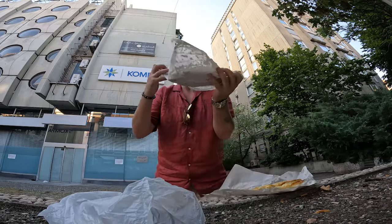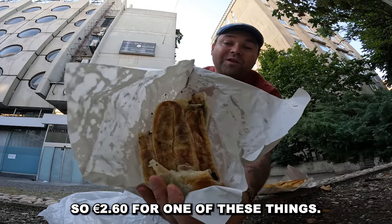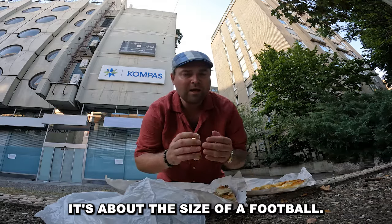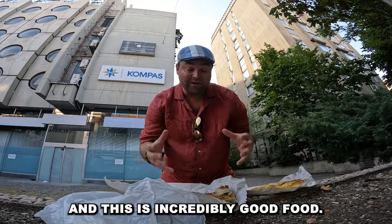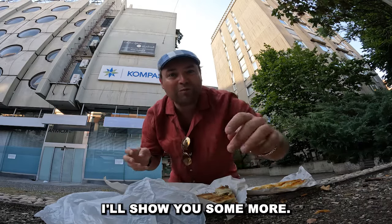Okay, so €2.60 for one of these things. It's about the size of a football. It's mind-blowingly cheap here in Slovenia, and this is incredibly good food. So that's my first dish. I'll show you some more.